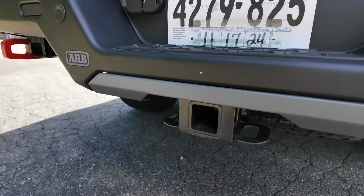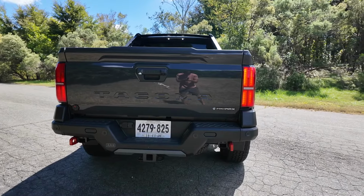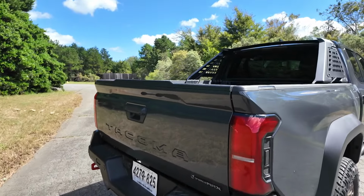This is also a very capable truck. It can tow right around 6,000 pounds. You have all the sensors in that steel bumper as well. And then with the Trailhunter, you have a lot of ways that you can open and close this power tailgate.